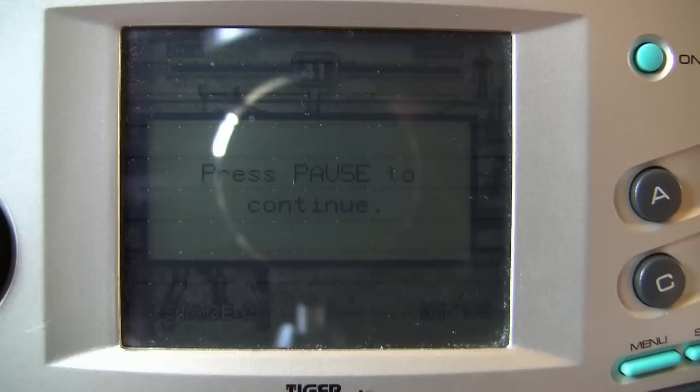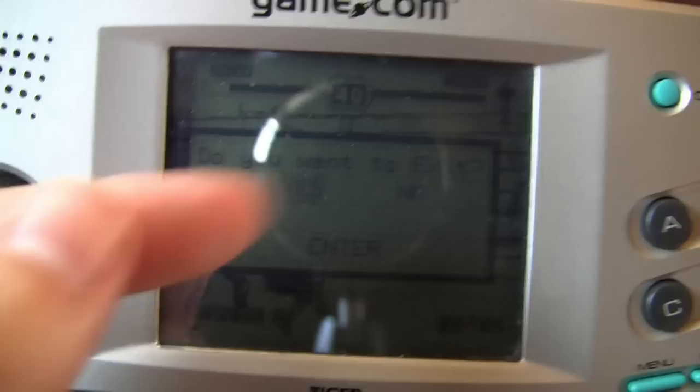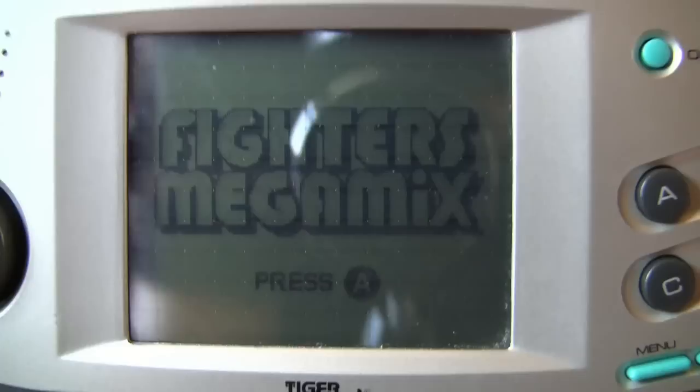How do we get back out of this pause? Press pause to continue. That's a bit rubbish. Menu, please. My God, I want to exit. You have no idea how much I want to exit. There are not words in the human language which would express how much I want to exit.